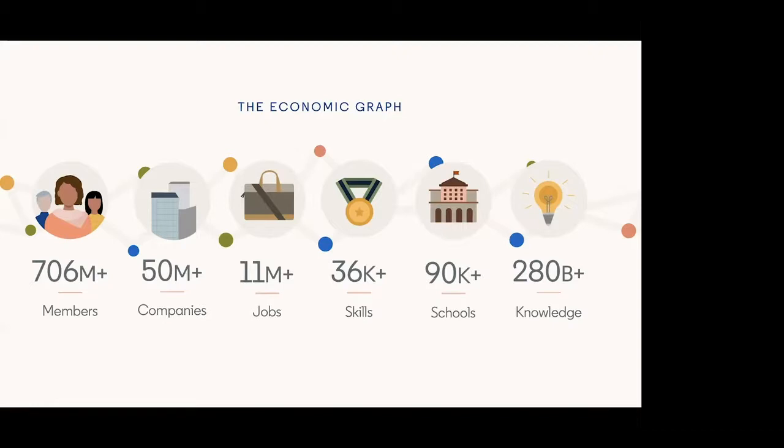We have over 50 million companies listed with a page on LinkedIn. We have millions of open jobs listed on linkedin.com, over 36,000 skills that are featured on the platform, over 90,000 universities or schools, and more than 280 billion feed updates were viewed alone in 2019, meaning that we have about 280 billion feed updates being viewed on average a year. It's pretty remarkable.